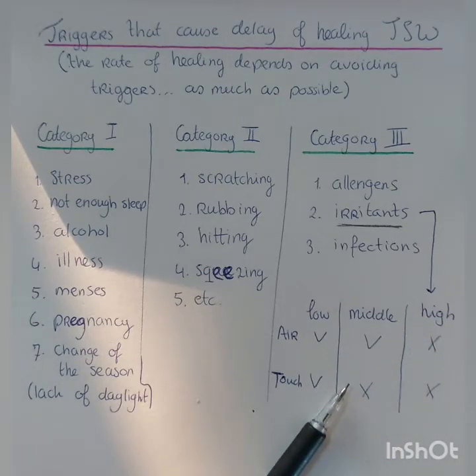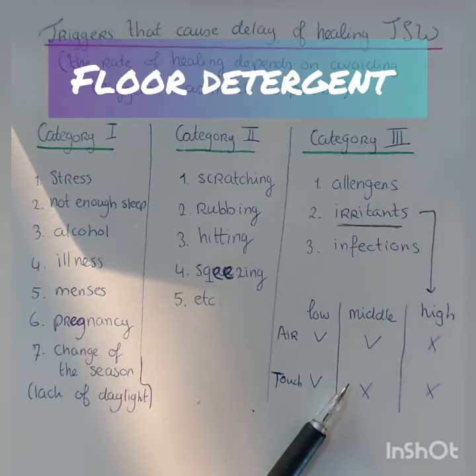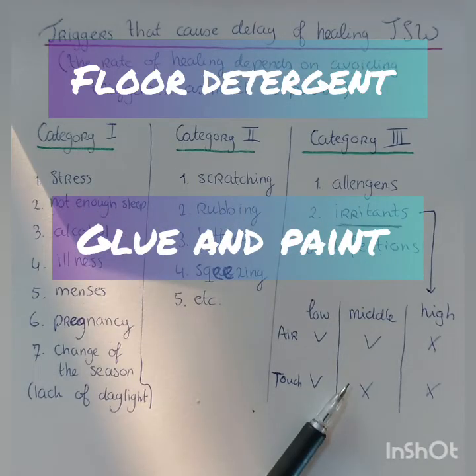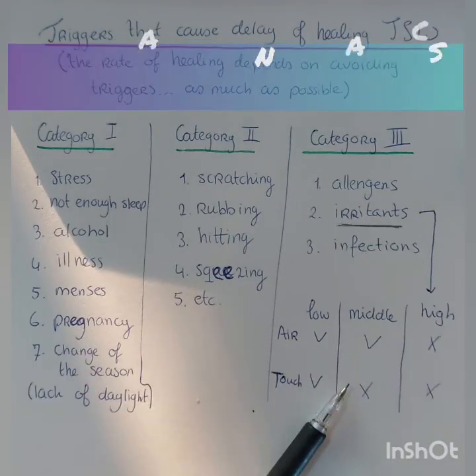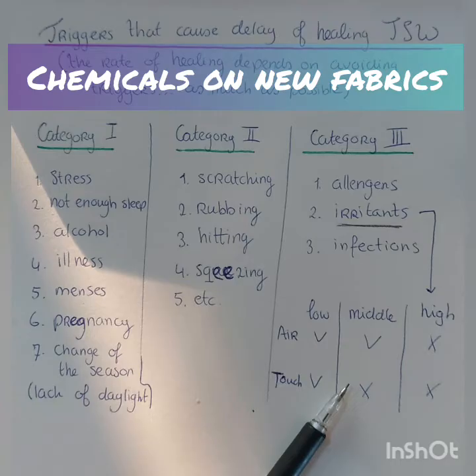Then we go to the middle level of irritants. Examples from this category are the normal floor detergents, glue smell, chemicals in the air from paint. For example, when you're renovating your home, it can be the chemicals that come from the printer in your home or at your office. It can be chemicals put on a new couch. When you buy a new couch, there are usually chemicals on them so that they don't stain very quickly.